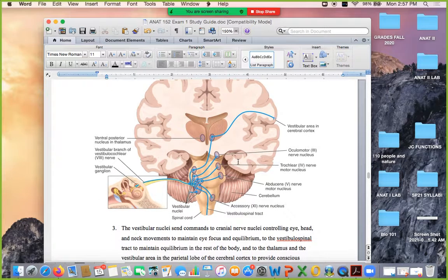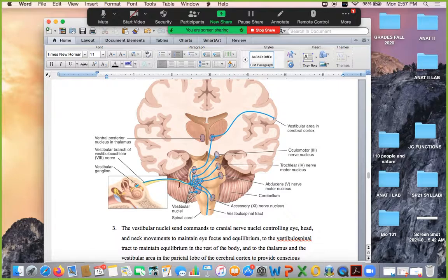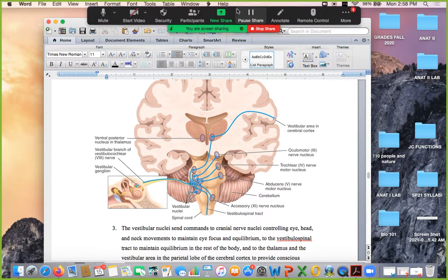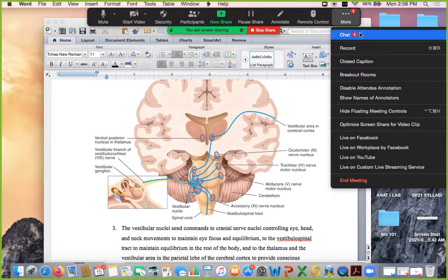Okay, so the vestibular branch of the vestibulocochlear nerve is then going to go into the posterior nucleus of the thalamus, and then, just like everything else, get interpreted in the cerebral cortex, in the vestibular area of the cerebral cortex. All right, question.